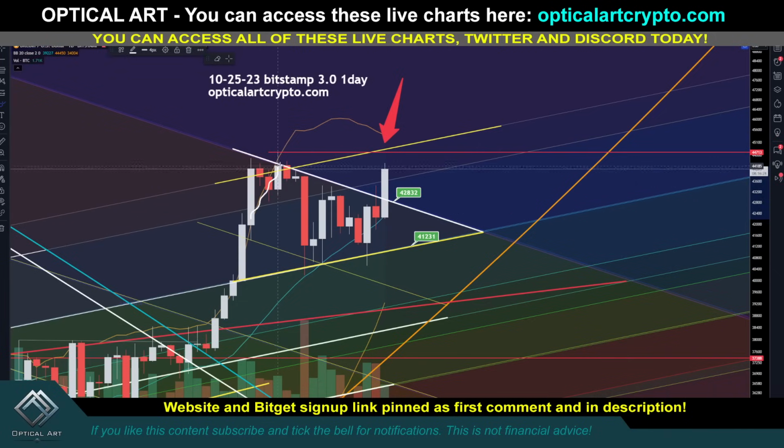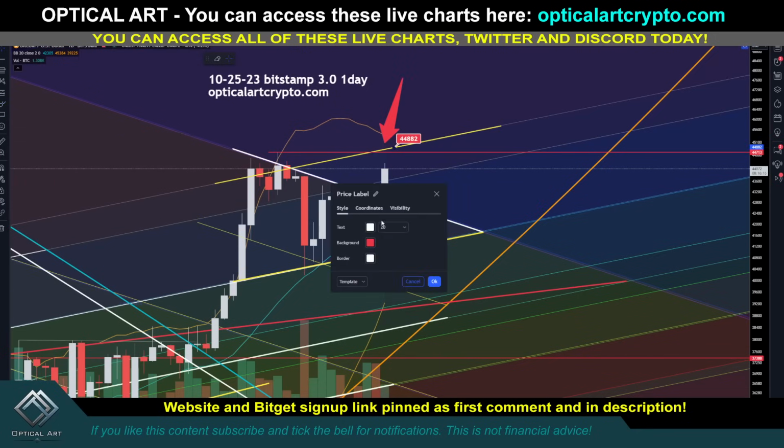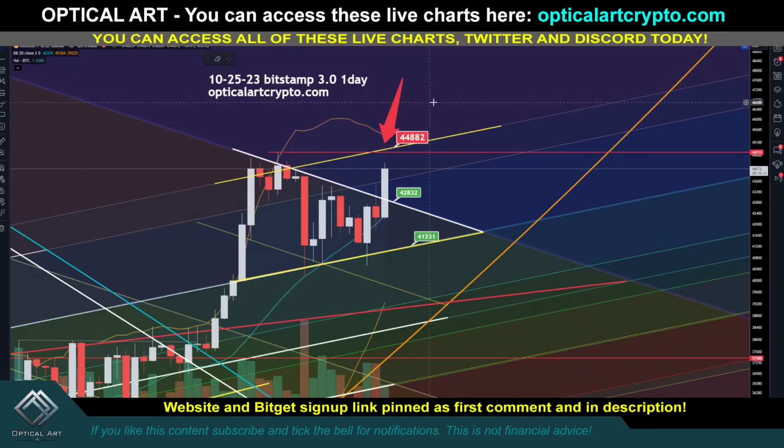So it would be resistance, support. We're going to push up, potentially get rejected here, come back down, test this back as support, and push back up. I do think that's the new pattern we're in. So that upside target, you can see, matches on the D1 chart. Let me give it to you real quick. There's a lot of resistance up around 44,900 to 45,000.